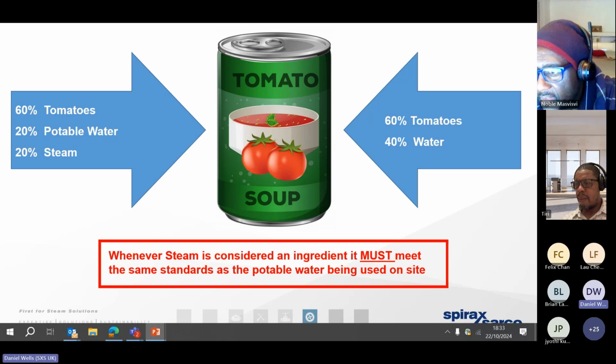Well, where does it say steam on an ingredient label? It doesn't. It says water. And that's not the case, because it isn't even a good condition of water. It's carrying God knows what. It's carrying chemicals, rust, boiler scale. So it really stands to reason that if we want to stand by Natasha's Law, and if we want to stand by the integrity of our product, we need to generate, distribute, and ensure that that steam reaches the process at the appropriate condition.